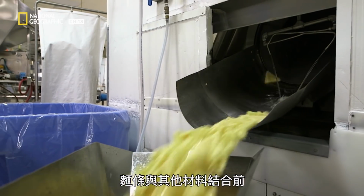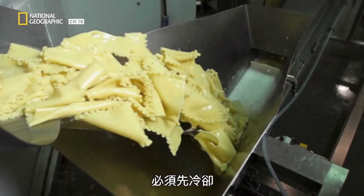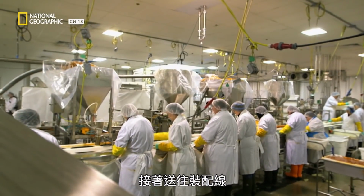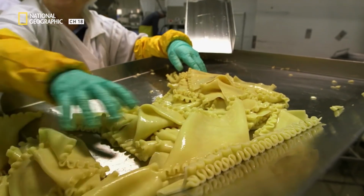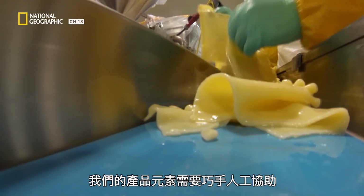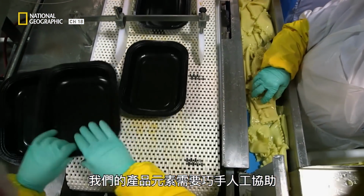Before the pasta can meet the other layers of lasagna, it needs to be cooled down. Sheets are sent through a cold water rinse, then sent to the assembly line. The lasagna assembly line is a good mix of technology and people. We have elements of the product that need the dexterity of the human hand.